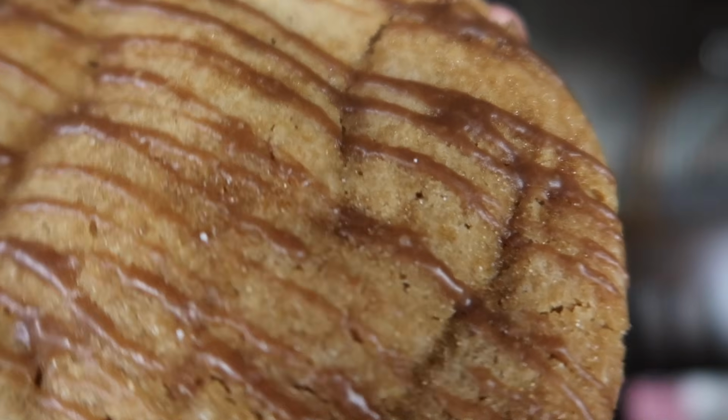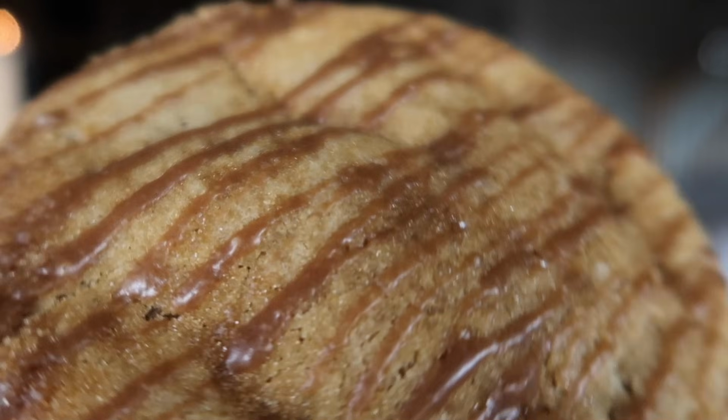A cookie bursting with brown sugar flavor and drizzled with tasty maple glaze. I love maple and I love brown sugar, so I don't think that one can go wrong unless they put like goat cheese inside of it or something.